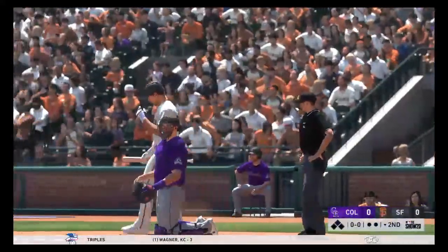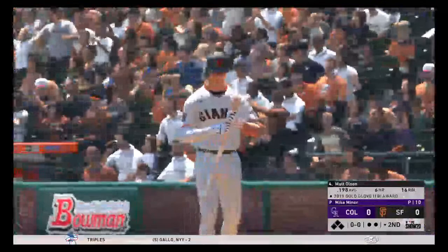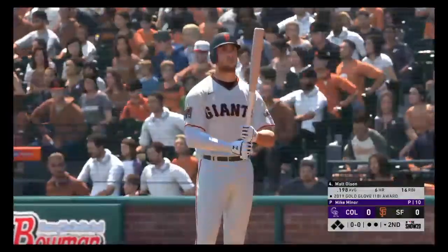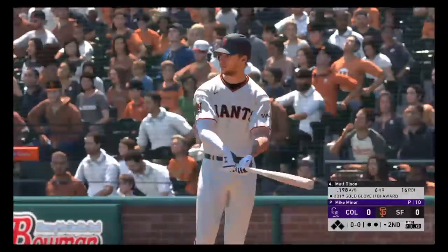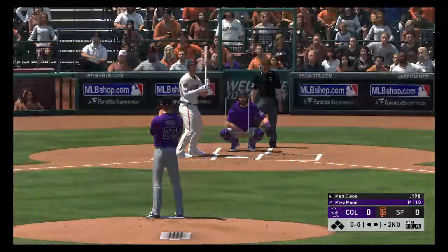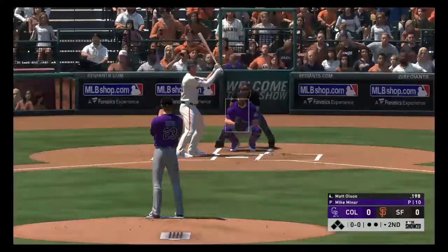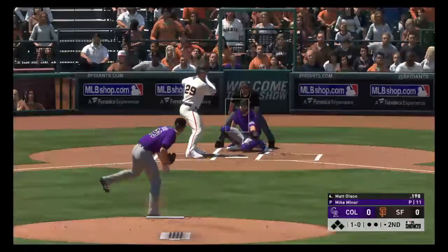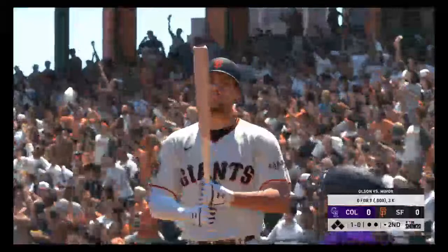And that'll bring up Matt Olson. First pitch on its way. Nope. And a fastball close, but ultimately ruled a ball. 1-0.